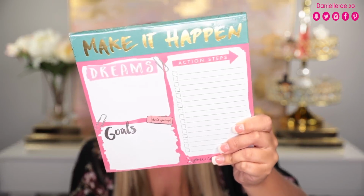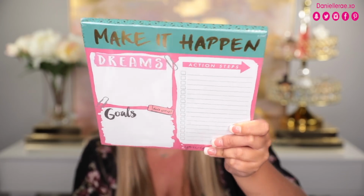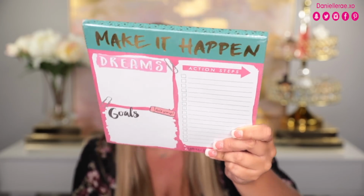And yeah, it just has, you know, your regular kind of notebook. And on the front of it, it actually has the full year calendar for 2018. So I guess that will be great until December. And then the next thing is a Make It Happen Dreams, Goals, and Action Steps. This is like a little motivational notepad. But I just thought it was so cute. And again, you don't see this kind of stuff at your Walmart and your Target and things like that.